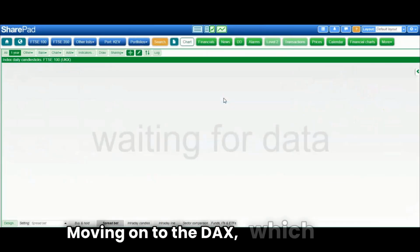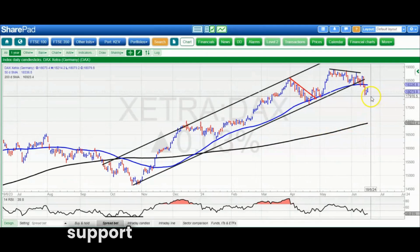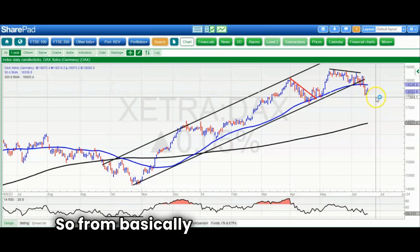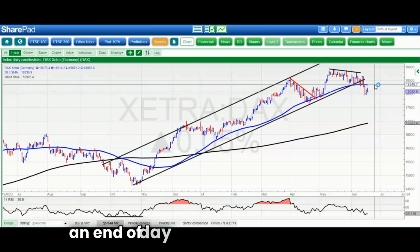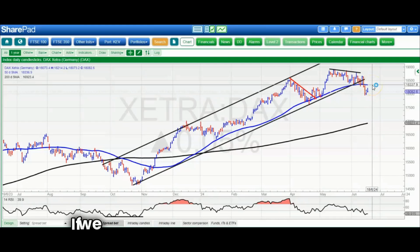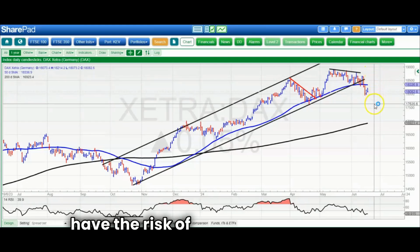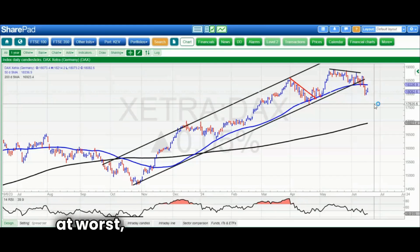Moving on to the DAX, which had a bad end to last week, trying to regroup now, finding support in the old April support area, so from basically 17,800 upwards, and still missing an end-of-day close above 18,300, the falling 50-day moving average. That's quite a serious development. If we can get through that 50-day line, then it's back up to the highs, but otherwise we still have the risk of a test of April support, 17,600 at worst.